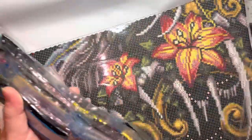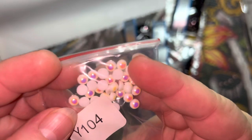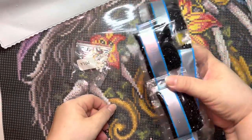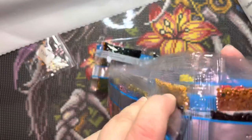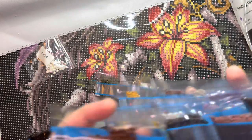So we already saw that it's 310. Look, guys, it comes with special pearls. Those are gonna go right here. Wow. And then, how many bags of 310? Oh my gosh. Let's count, shall we? 1, 2, 3, 4, 5, 6, 7, 8. Okay, not too bad. And then we have 3371.